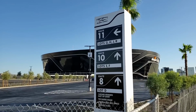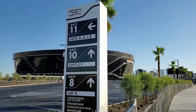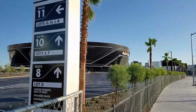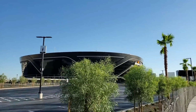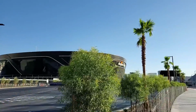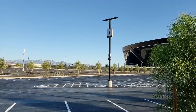Alright, so here's some of the signs again. Shows you what lots are what gate to go in. Alright, so lot F is also striped. And then we got lot G down up that way.